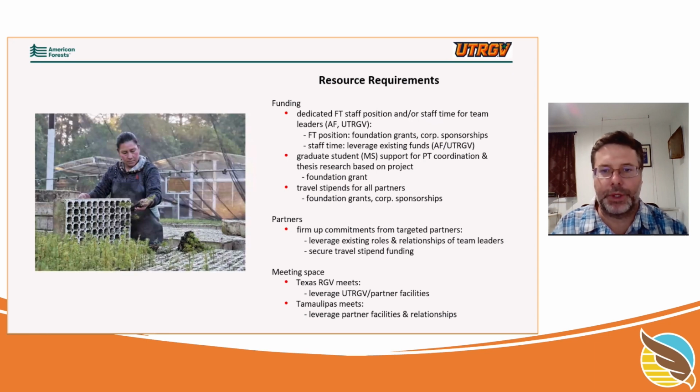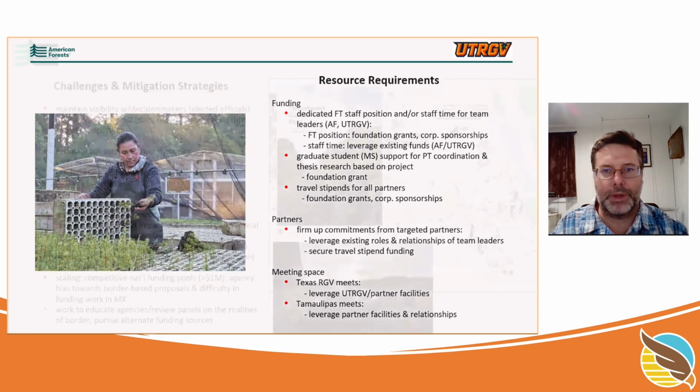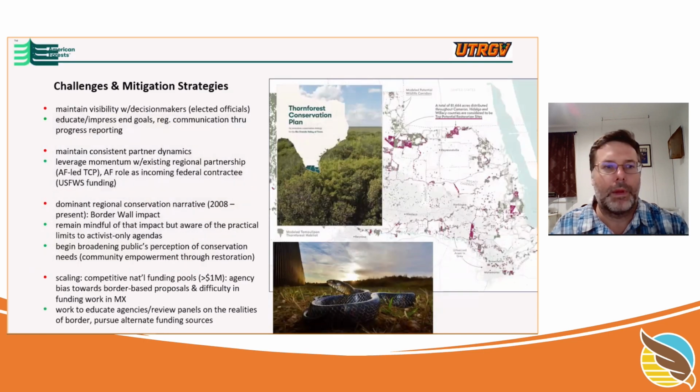Firm up commitments from partners coming up. And then the huge part of this is securing travel stipends and then meeting spaces here. We feel like we've got a pretty good hold on that at this stage. And so, again, some of the specific challenges and mitigation strategies. One challenge we can see up front is maintaining that visibility with decision makers, elected officials in this case. And the green bullet there, the mitigation strategy, would be to educate and embrace those end goals. The next challenge is maintaining consistent partner dynamics. We feel like we're in a good place to leverage momentum with that existing TCP partnership that I discussed.